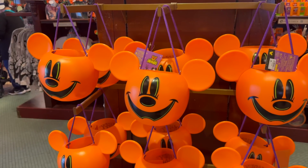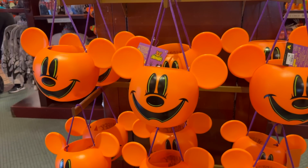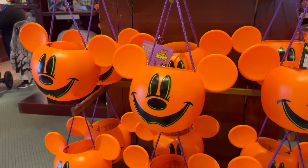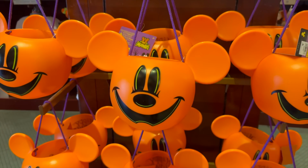We launched our Oogie Boogie Bash video yesterday, and we talked about having an extra bag or pail for your candy. Now it looks like we have it in stock here in the Emporium. If you guys are coming, this would be kind of fun to have for the kids. I think I might end up picking up Raylani one of these, and they run $19.99.